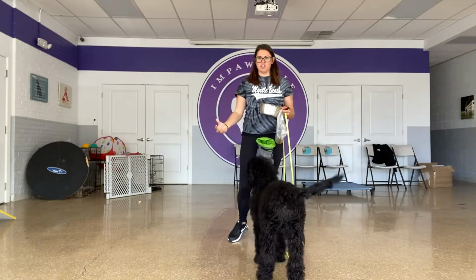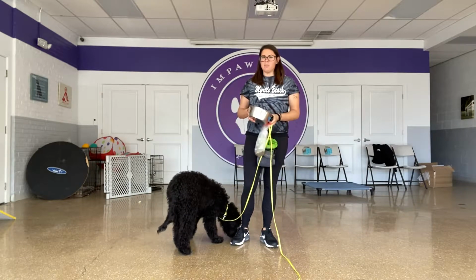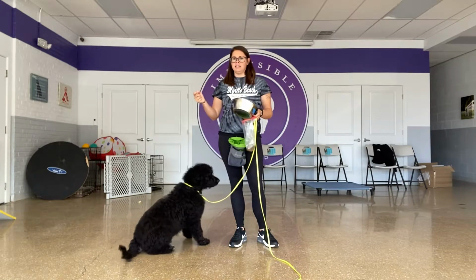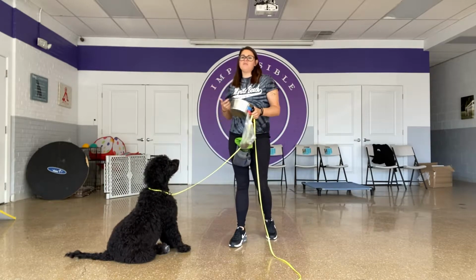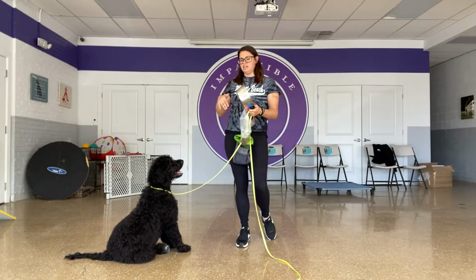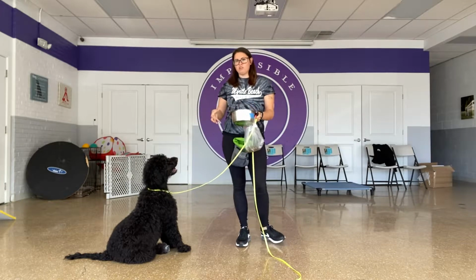So what I've been doing, aside from making him out away from me, moving on to resources that he has in possession, I'm just using a bowl and some plain old kibble, and I put just a couple of pieces in there. Right when he finishes eating, I say the word "out," and then when he removes himself, I click and reward him with something of high value, something that he knows is better than this kibble.